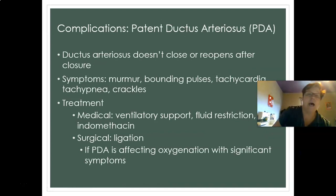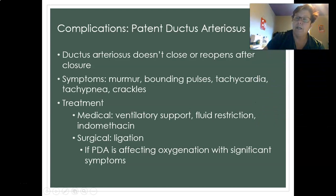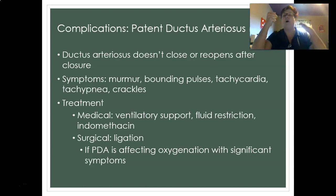Okay, the other common complication that our preemie babies experience is called patent ductus arteriosus, or PDA. Now remember, we talked about fetal circulation. And remember what the ductus arteriosus does. It bypasses blood from the lungs because mom is oxygenating, okay? So what happens when the baby is born? They take their first breath, pressures change in the cardiac and respiratory system, and that ductus arteriosus clamps closed. And now all blood is going through the lungs for oxygenation.